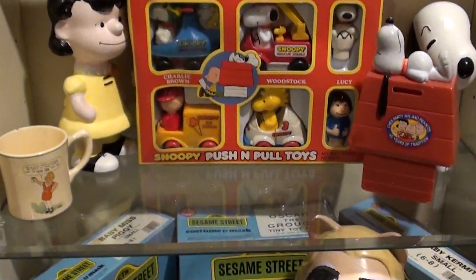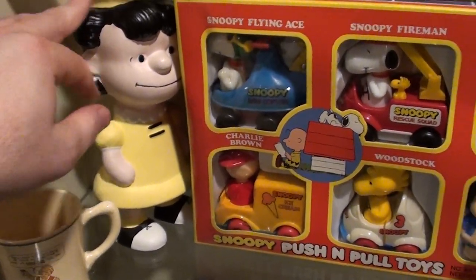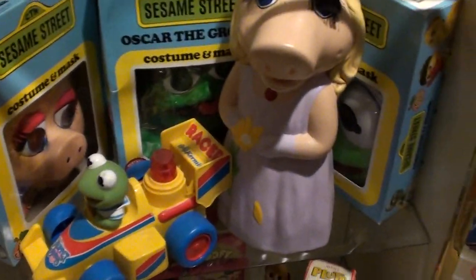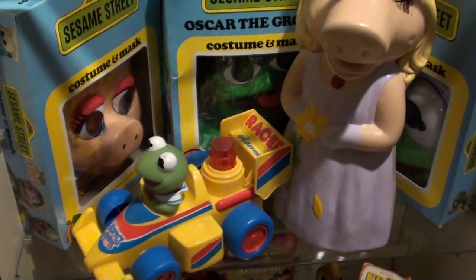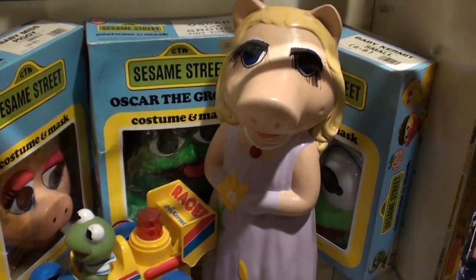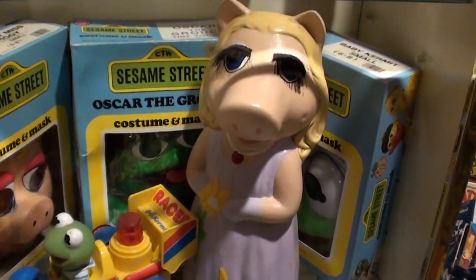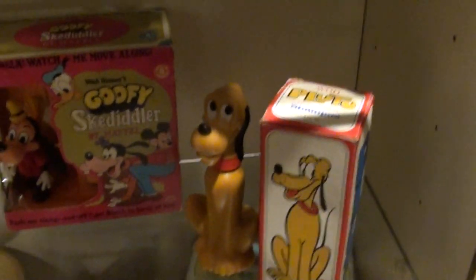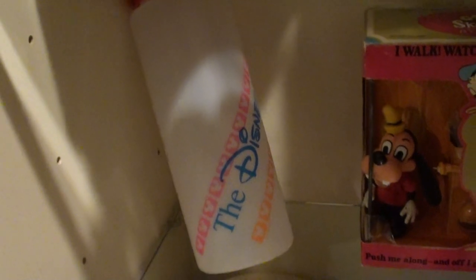But some Peanuts, some classic Peanuts stuff. Some more of those, like the Disney ones I was talking about, where you paint them and then glaze them. That's what those are. Muppet Babies, Piggy and Kermit costumes, as well as an Oscar the Grouch costume. Those are all super tough to find. This piggy bank, which is kind of gaudy and audacious, but it's kind of awesome. Some more Disney stuff, some Pluto shampoo, and the Goofy Skedaddler, and the Disney Channel drink bottle.